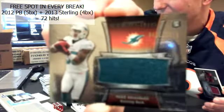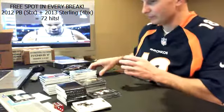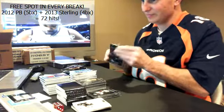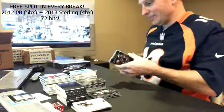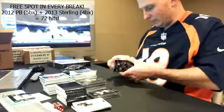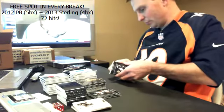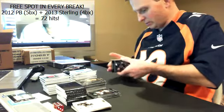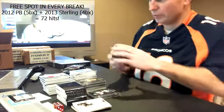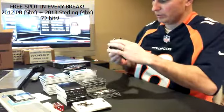Good luck. For the Dolphins, Mike Gillislee. Out of 1214. Hey, dude. We have a redemption. They're all kinds of jacked up. Put that there. We'll do this here. All right. Chris Harper, rookie. Kerwin Williams, rookie. And Andrew Luck, base.